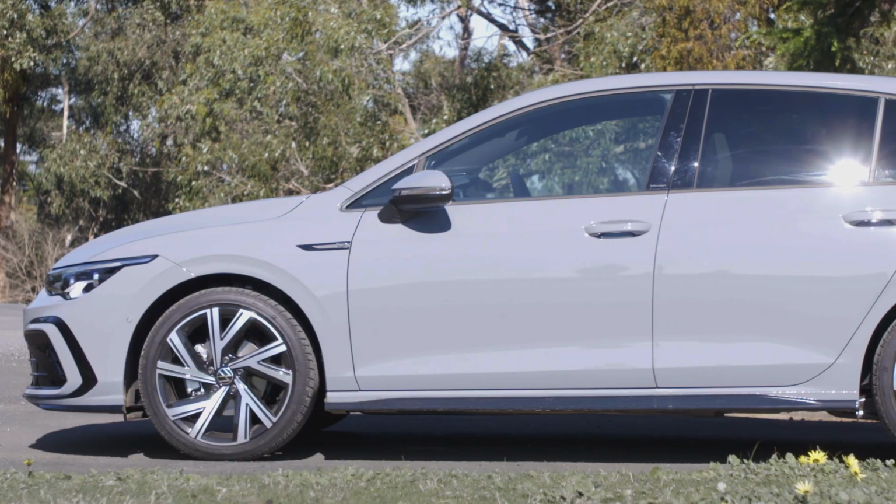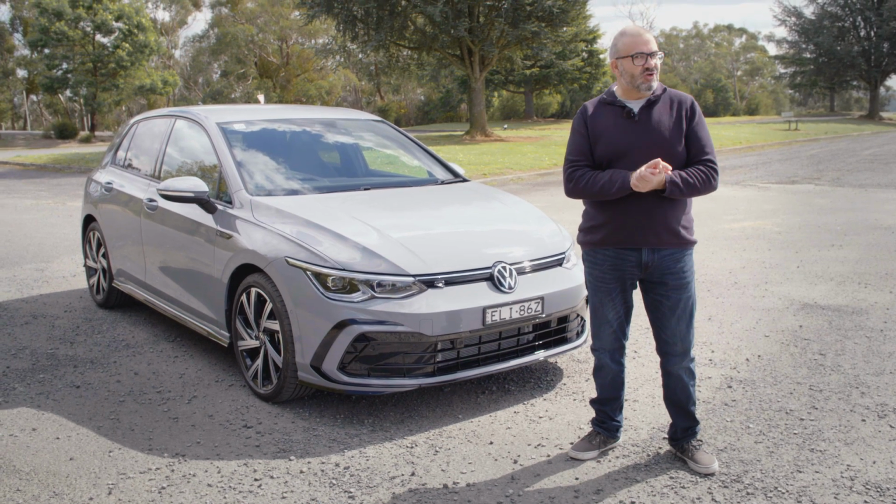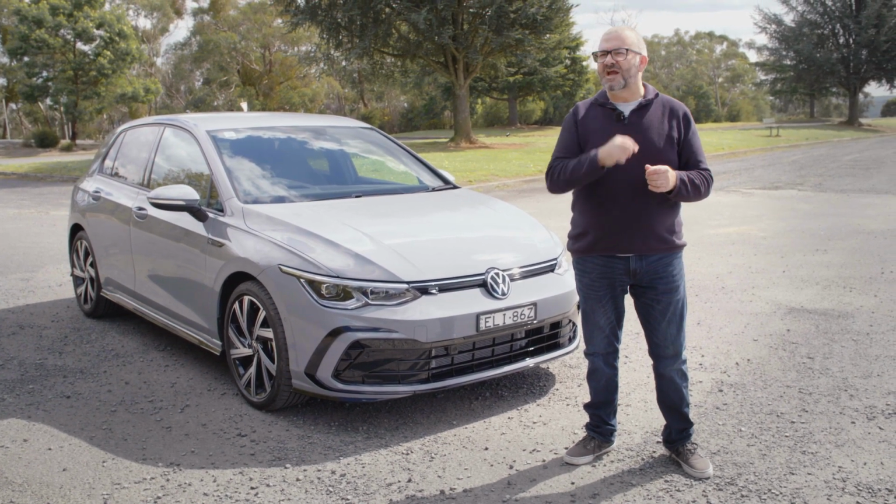So does the Golf R-Line make a compelling case to justify its extra cost? Let's find out by taking a deep dive into its design and features before taking it for a drive.